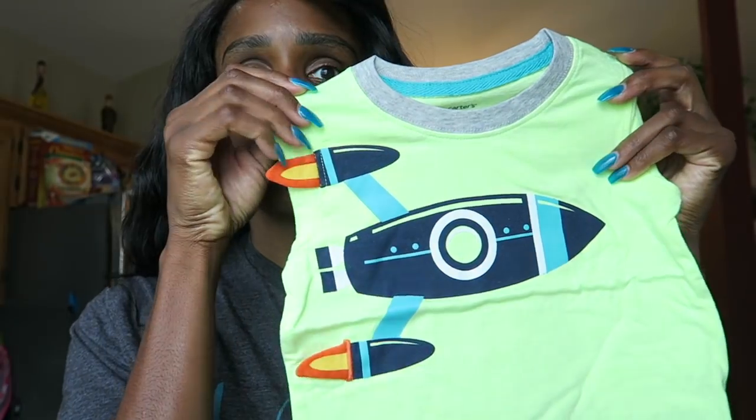Okay, so a couple of other things. Now these are the ones that I got for like literally $3-$4 a piece, okay? And it's these little shirts and shorts separate. So I bought them separately and I'm gonna just kind of piecemeal them together because you can kind of mix and match.